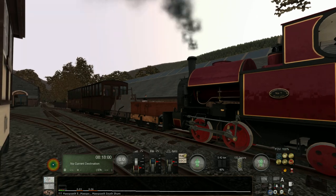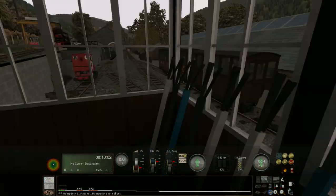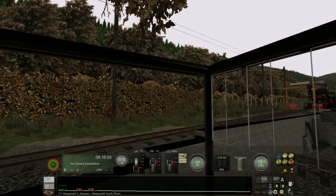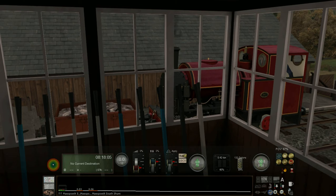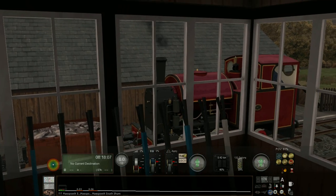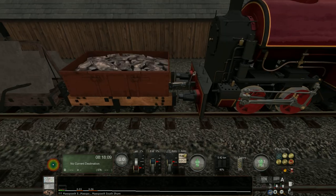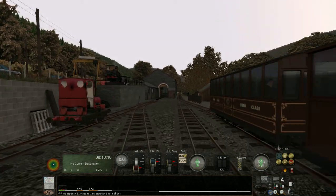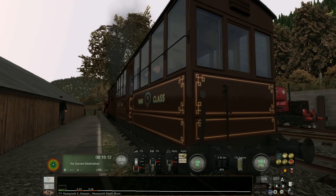Yes, well, I think that should do it for today's video. Okay, what's going on here? Typical texture glitch. And now, a screenshot from the signalman's perspective. Anyway, this has just been a short little video of me having another look at the Corris Railway.